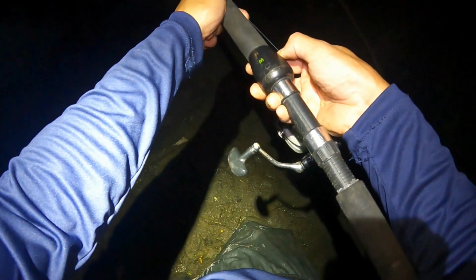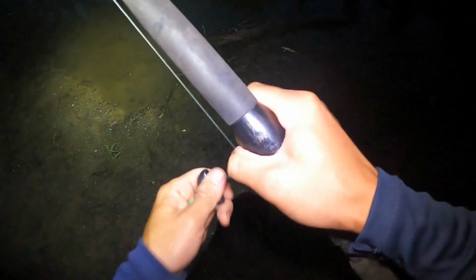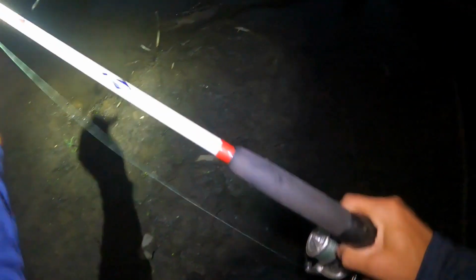I think something else bit my pole, and this time it ain't a turtle. This is not a turtle. This is a pretty good fish. Maybe my last fish of the day. Turtles don't bite like that, and I think this might be a channel. Probably is, actually. All right, channel cat. Channel? Might be a channel.